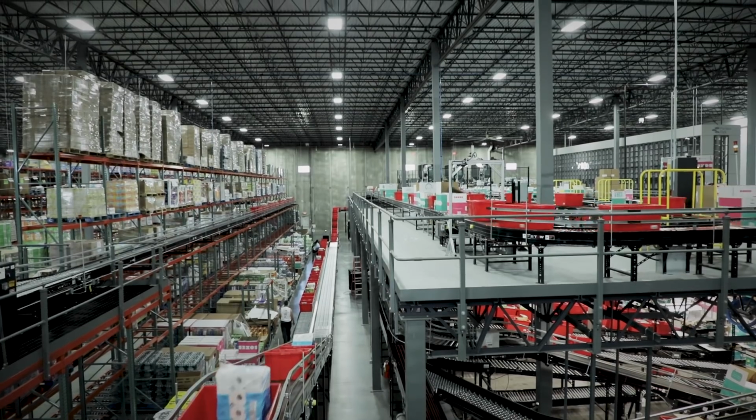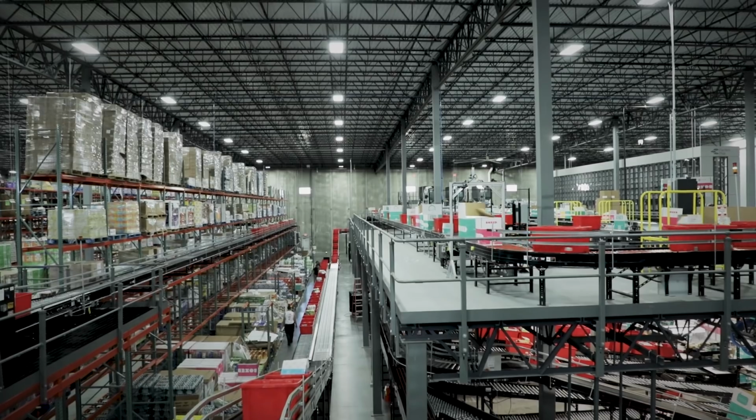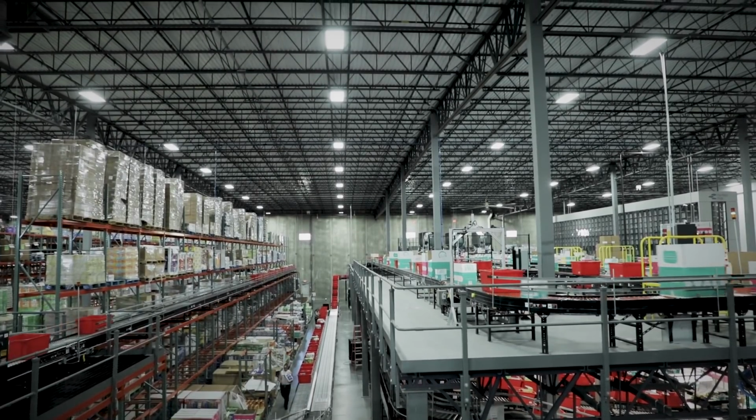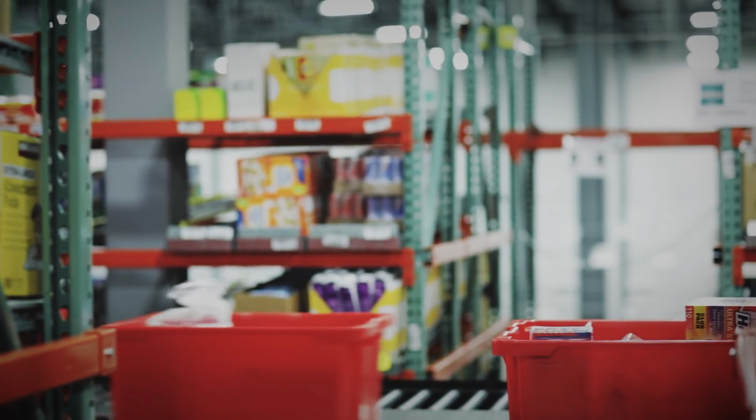On the fulfillment side, that's what we're doing here. We're at one of the fulfillment centers. Can you just tell us a little bit more about the facility here and what happens here? This is our Union facility. It's our first automated facility. It services 40 to 50% of our orders.